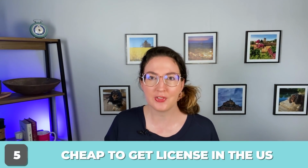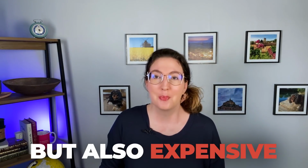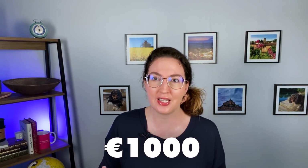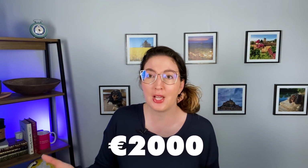You can get a driver's license in the US relatively cheaply. Everything's relative, but the written exam and road test in France are not only pretty tricky to pass, they're expensive, because in order to pass, you need to take driving lessons in most cases. They're not cheap. You can expect to pay upwards of 1,000 euros when all is said and done, and more if you're in a big city where things are more expensive, if you're a brand new driver or need some extra practice. And yes, that can mean it can cost more like 2,000 euros, over 2,000 US dollars.